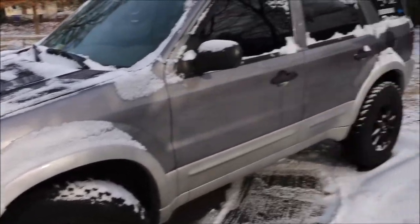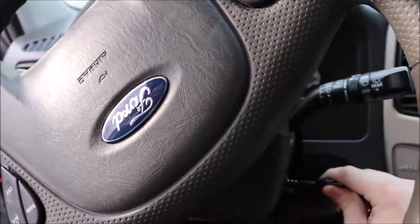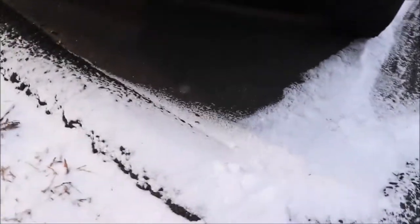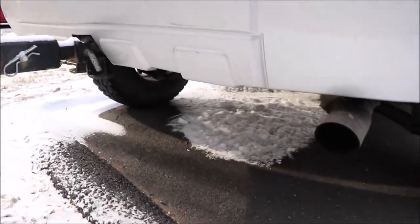First time I've seen the Escape covered in snow all year. So we'll go ahead and do a little quick cold start. I have trouble starting up there, but we have started the beast up. Let's see if we can go find some place to drift.